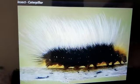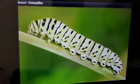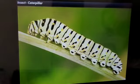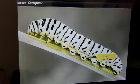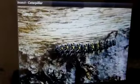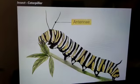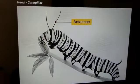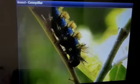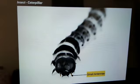Some of them also have long hair on them. A caterpillar has a long body and many short legs. Legs help it to crawl very slowly. Can you see these two hair-like parts near the eyes? They are called antennae. They help the caterpillar to touch and smell. Some caterpillars have very small antennae.